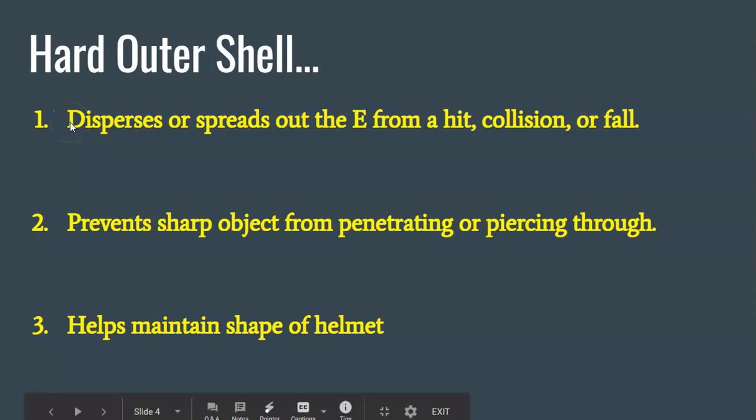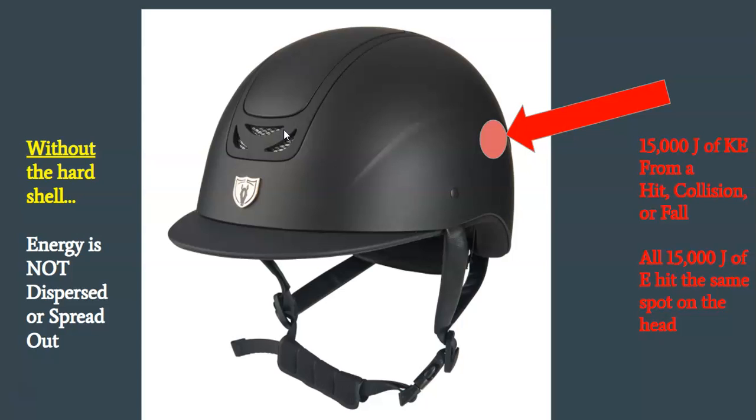But the main job of the hard outer shell is to disperse or spread the energy out. So when the athlete is experiencing a fall or a hit, the job of the outer shell is to spread that energy out. And let me show you what I mean by that. So let's think about if the outer shell was not there. Let's pretend that we have, this is actually an equestrian helmet. Equestrian is for the sport of riding horses. But let's pretend we have a baseball flying through the air, and it's going to hit right here. We've calculated the energy of that flying ball to have 15,000 joules of kinetic energy. Now, this is a make-believe scenario, but I'm using it to explain what dispersing or spreading out of energy means.